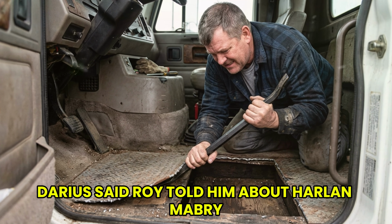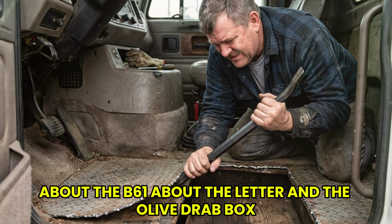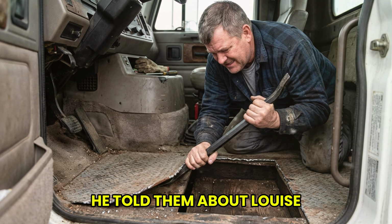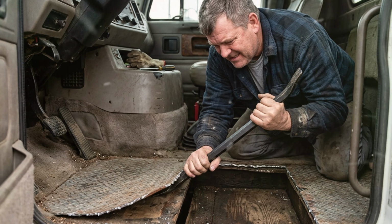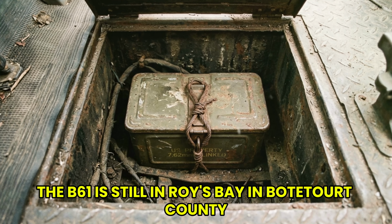Darius said. Roy told him about Harlan Mabry, about the B-61, about the letter and the olive-drab box, and the 33 years it sat under the cab floor waiting. He told him about Thomas. He told him about Louise. Darius was quiet for a long time after Roy finished. Then he said, "I'll take care of it." Roy believed him.